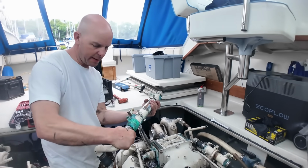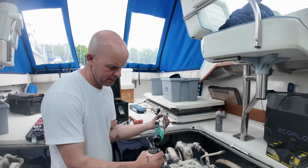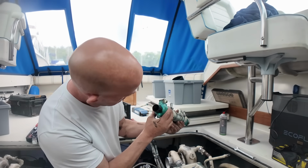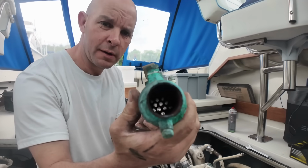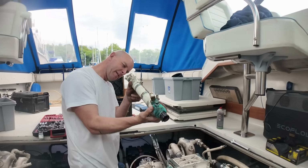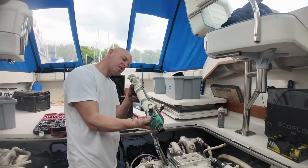This one here is the gearbox oil cooler. See right through. It's clear, that's a good sign. Yes.